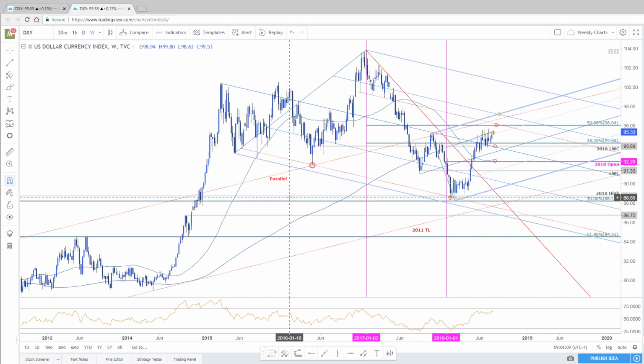We will get these breakouts and all these coils. It's a sure bet that they will break and there will be a sudden surge in volatility, which is going to catch everyone on the wrong foot. But until that happens, we kind of need to be patient.